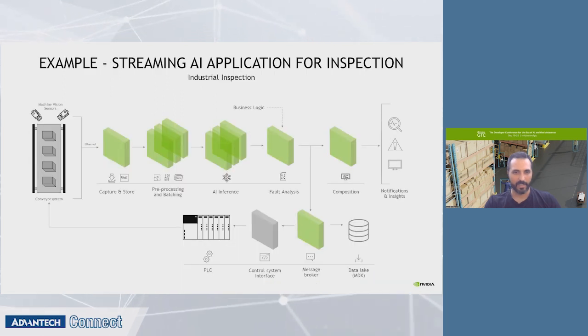Another very interesting example is the conveyor system. So let's say you have cameras watching a conveyor system, you detect some fault happening on the conveyor system, you just send the metadata to the PLC and stop the conveyor system on demand in real time.